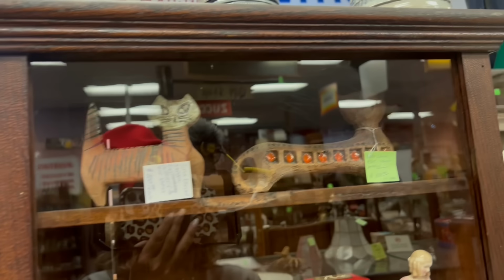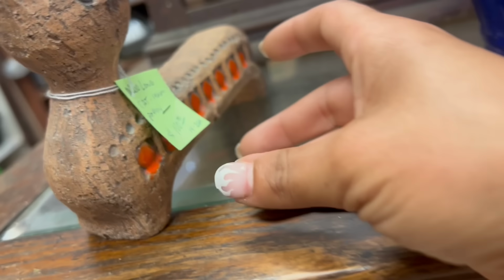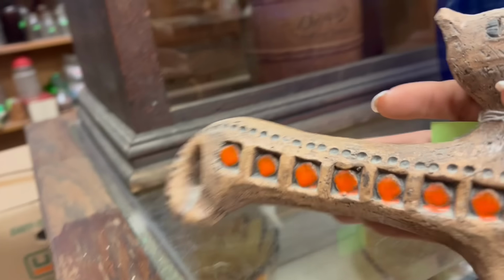I'd say they're $15 a piece. The mannequin hands. Can you get this box in your car? I love the Lisa Larson, but $100, I think that might be too close, but look at this piece I picked up. It's Italian, it's double-sided, it's $100, and it's coming home with me. All right, now let's see what else we got.